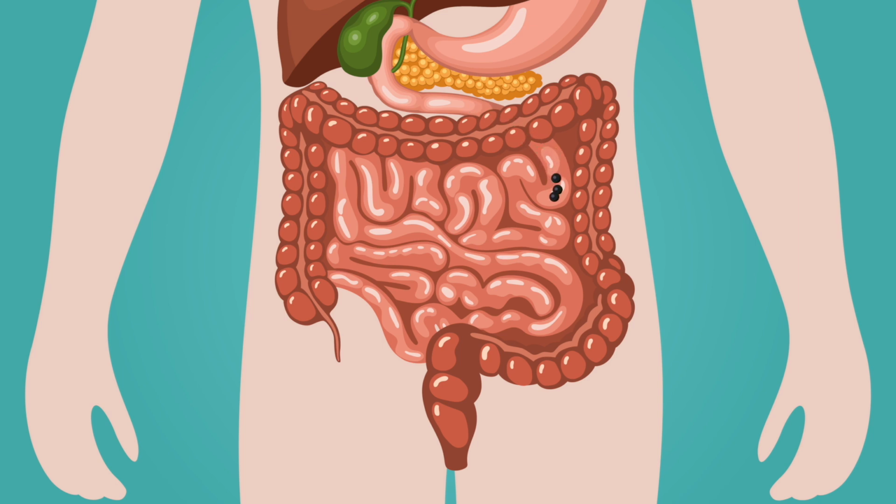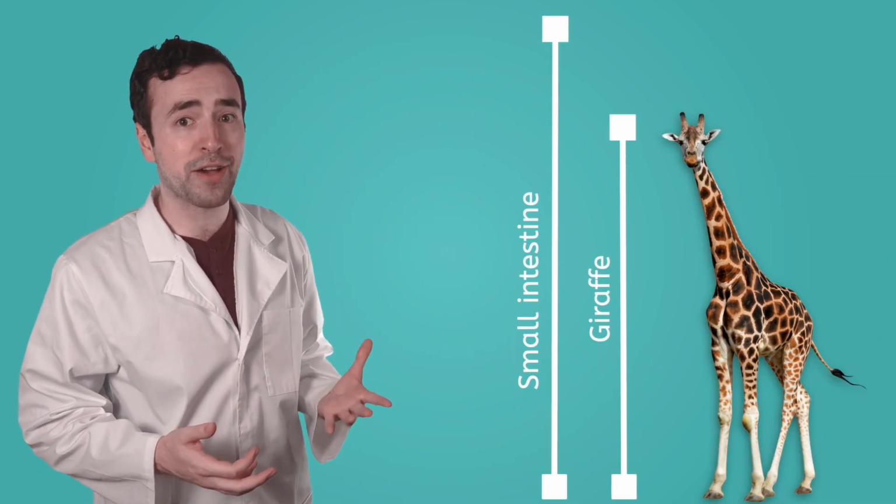Fluids from the pancreas and gallbladder fill the small intestine to finish breaking down the food. Now the food particles are finally tiny enough that their nutrients can be absorbed. Now, I know it might not sound like it because of its name, but the small intestine is actually the longest organ in the body. It's about 22 feet long. That's longer than the height of a giraffe.